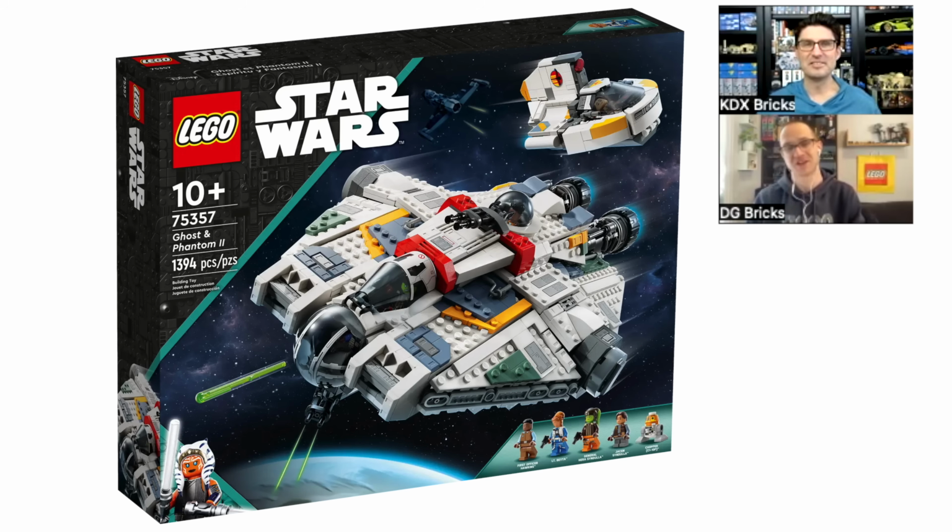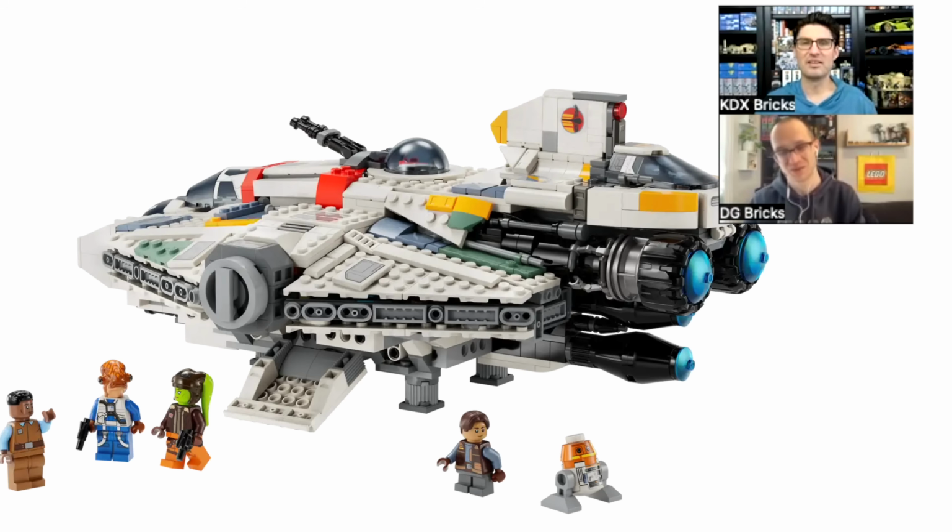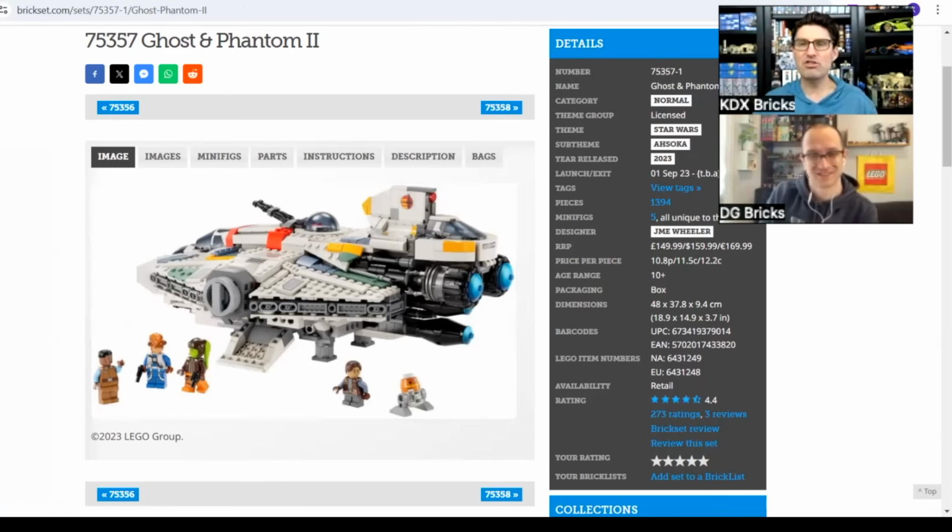I really like this set. I know you say you've always hated the greebling along the sides. I don't care, man. The colors, the design, it's so good. So let's go through the check boxes real quick because it checks them all. 160 for 1,400 pieces and 5 exclusive minifigures, perfectly good. Less than 2.5 year shelf life, perfectly good.